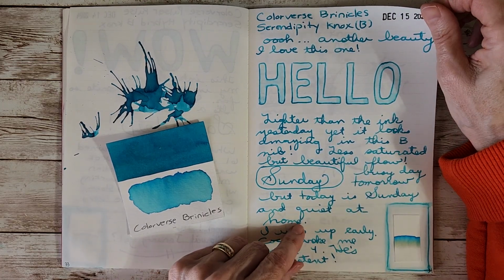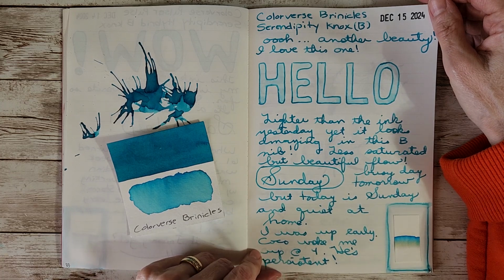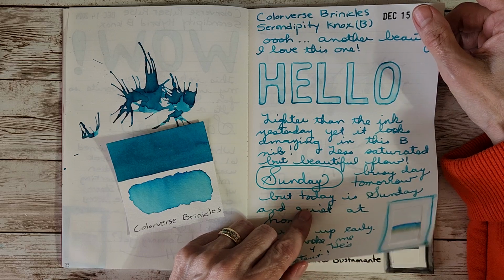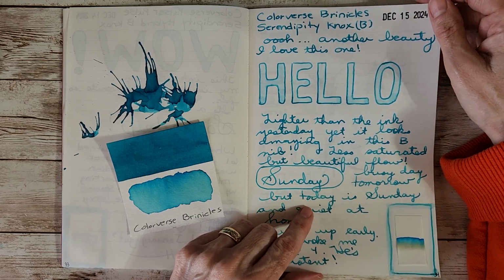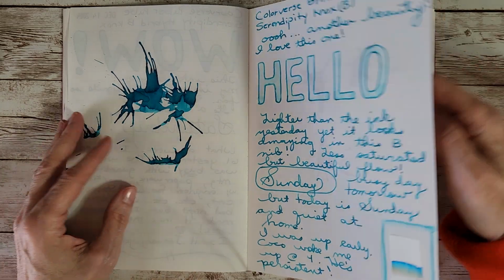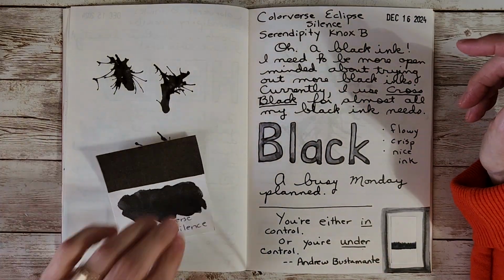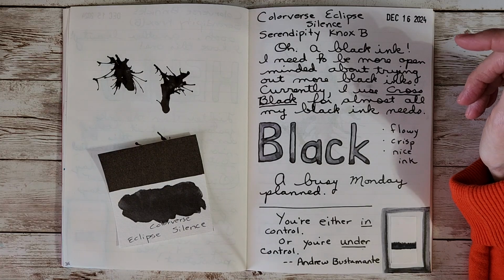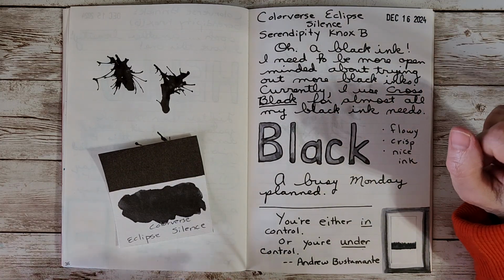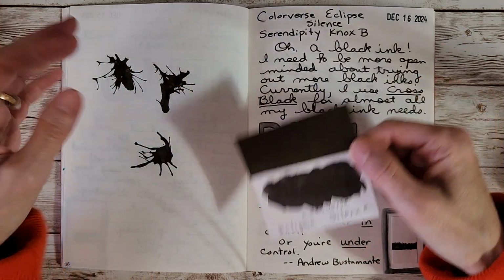Let's see, and this was the 15th, which was Sunday, up early. I was sort of realizing I wasn't feeling great yet, but it was the next day that the bottom fell out. And it was a black ink day, wouldn't you know? Okay, so this was December 16th, Colorverse Eclipse Silence, a nice black.